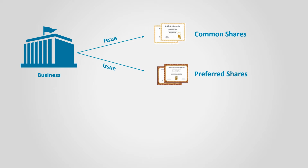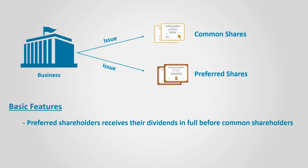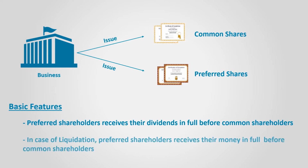a fixed dollar amount. Preferred shares are preferred due to several features, one of which is that they receive their dividends before the common shares. Hence, they have the first preference in dividends declaration and payout. Usually, the amount of dividend is fixed, whereas the amount of dividend payout to the common shareholders is variable. In case of liquidating the business, they also have a priority in settlement of their dues before common shareholders.